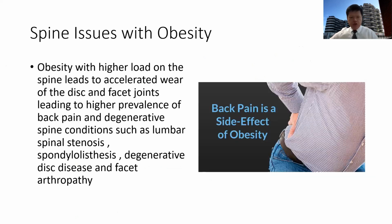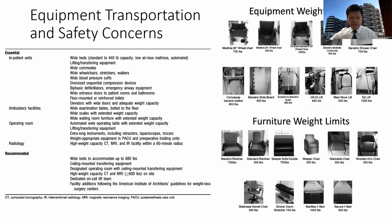There are multiple spine issues related to obesity. Obesity has allowed the patients to carry a higher load on the spine, which leads to accelerated wear of the disc and facet joints, leading to higher prevalence of back pain and degenerative spine conditions, such as spinal stenosis, spondylolisthesis, degenerative disc disease, and facet arthropathy. And back pain has a higher prevalence in the patients with obesity.